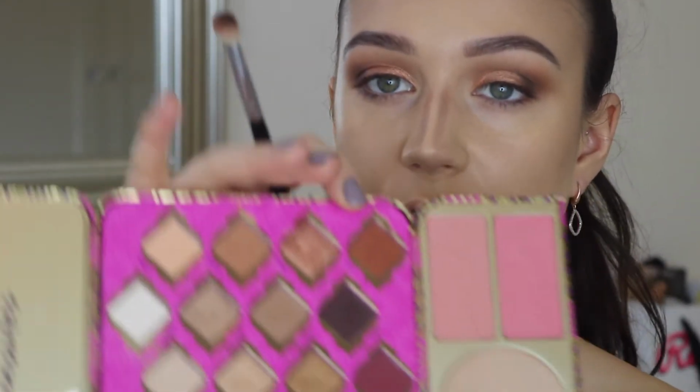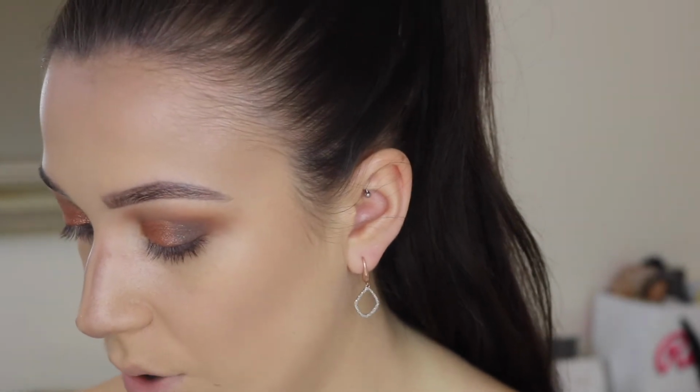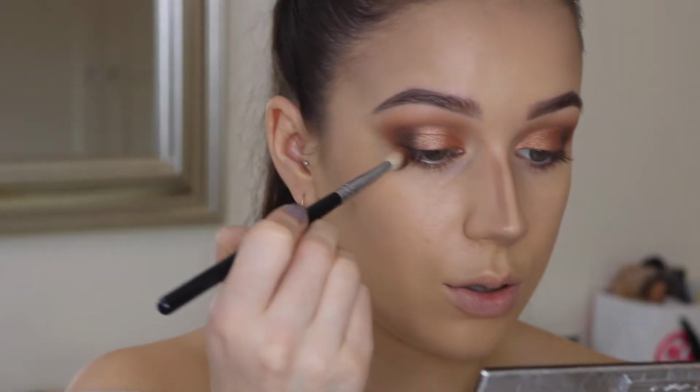So I think going back into my Tarte palette, I'm going to take the shade Or, this one here, which is a really, really warm shade. It's a bit more of a kind of terracotta brown. I think I'm going to pop that in the outer corner as well.